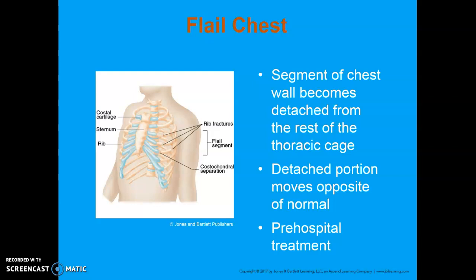What we used to do is pack that area that was flailing with a bulky dressing and then wrap really tight around the chest. We don't do that anymore. So if somebody tells you to do that, they may have been in the field for quite some time. Current protocols say that we allow the patient to self-splint because naturally they will pull their arm in and kind of hold that area themselves to relieve some of that pressure. Other than that, we are not bulky dressing, nothing.